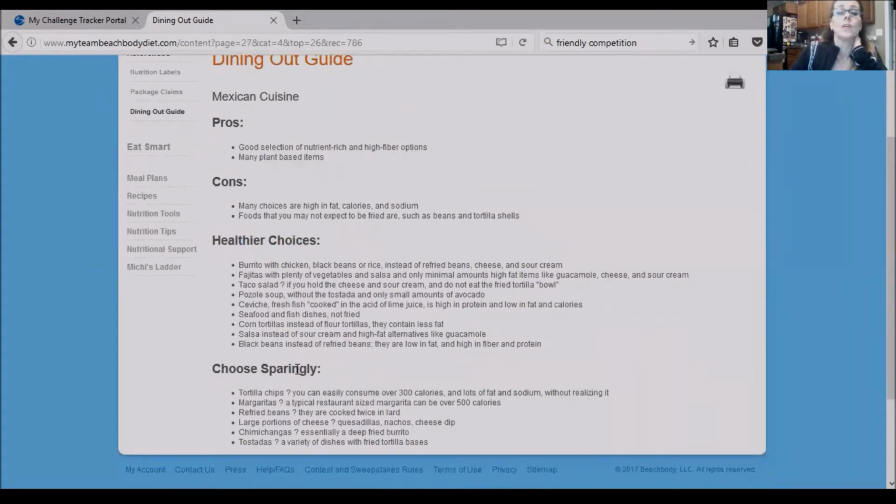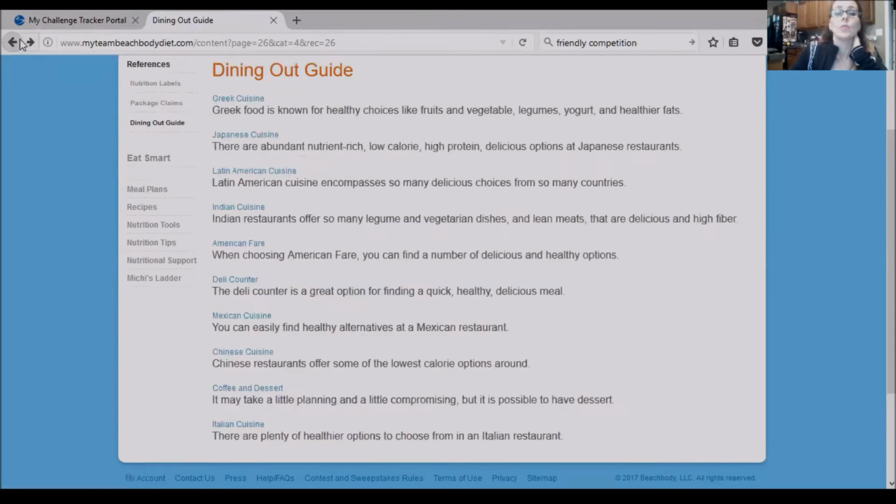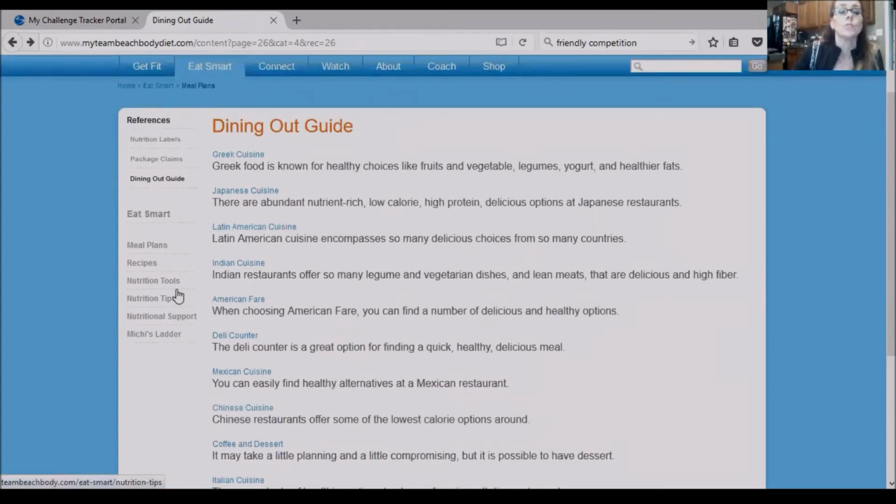Okay, things that are healthier, things to stay away from. It doesn't have specific meals, so to say, but the types of things that would be wiser to eat. So that's really a cool little feature that would be helpful if you're going out to dinner and you're doing really well and you think, oh no, I don't want to ruin all my progress.